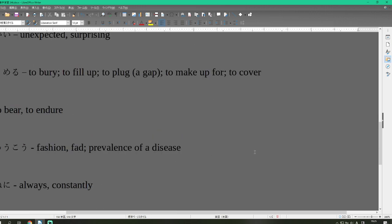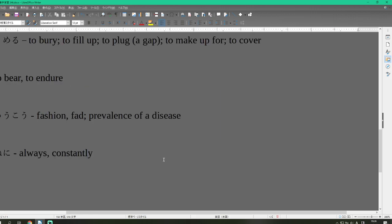Fashion fad, prevalence of a disease is a ryuko. Ryu on the left side for a flow, ko on the right for going. Going with the flow is continuing with a fashion or fad. And finally, always or constantly is tsuneni with our kanji for normalcy. Tsuneni is always or constantly.